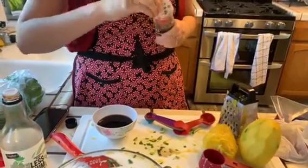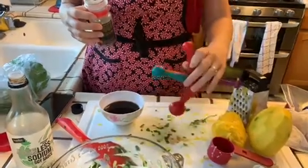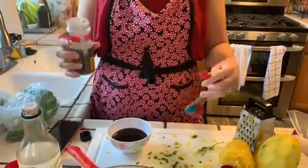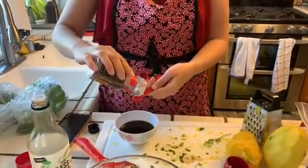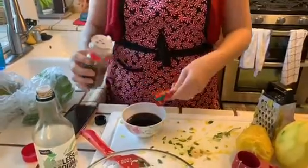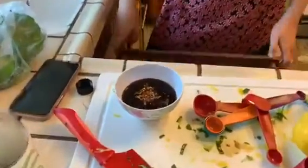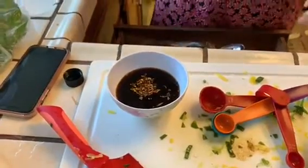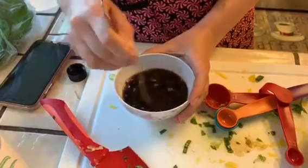And then the last ingredient is red pepper flakes. This is a very flexible amount depending on how spicy you like things. I'm gonna do 1/2 teaspoon, but you can add more or less. I don't mind spice too much, so I'm gonna add a little bit more. I would start with less and work your way up to it, just because if you're not used to spice, it could end up being pretty spicy.